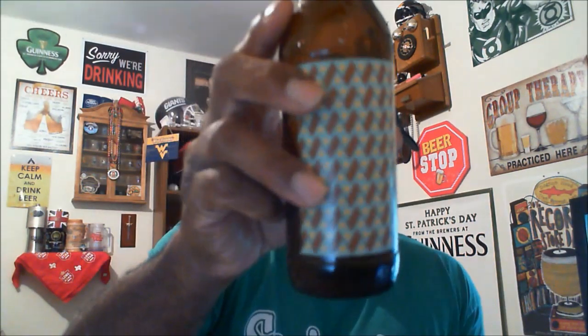So yeah, that is the Stereo from Stillwater Artisanal Ales out of Baltimore. Pretty good beer. I think a lot of IPA lovers would probably enjoy it. Those looking to get into IPAs, it might not be a bad one, because that malt really does balance out nicely, so it's not too much of a hop explosion or bitterness explosion up front. So maybe give it a look if you're looking to experiment with some of the Stillwater Artisanal Ales.